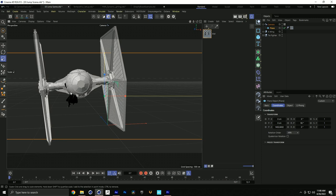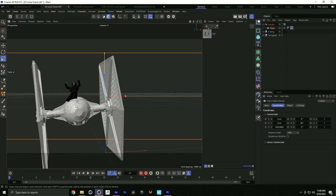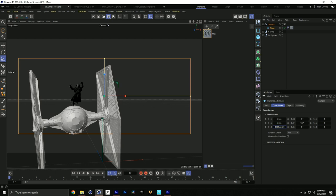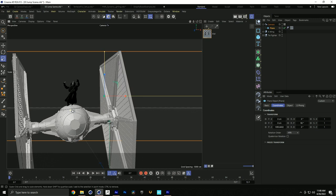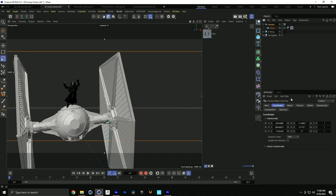I think he might be a little bit big, so I'm going to scale him down some, and then I'm going to shift him forward closer to the camera. I'm going to fly my camera closer, and maybe still a little big. Okay, this will be our starting position. I don't want his feet clipping, but I do want him like he's just jumped off of the TIE fighter. I'm going to select my camera, and I'm going to make keyframes for the X, Y, and Z position and rotation. And we're going to jump forward to the end of our sequence here, frame 72.